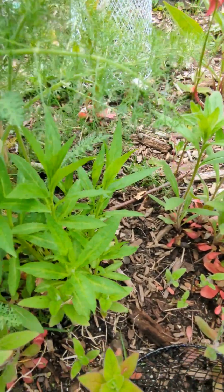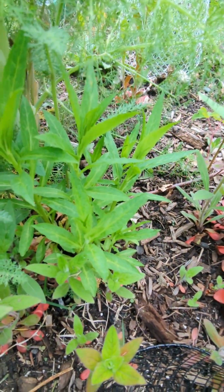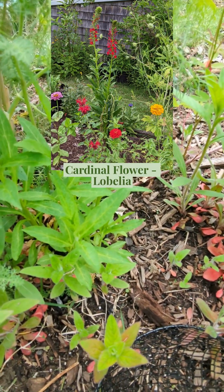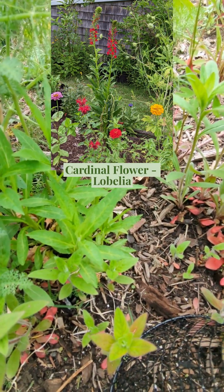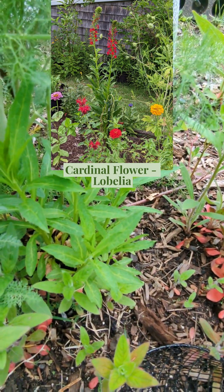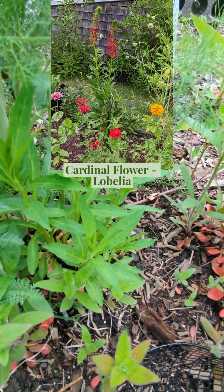So the next tallest thing that will show up, right here, is cardinal flower, Lobelia. It does get very tall too, and it's kind of interesting. It's like one big stalk of red flowers, open one by one. I'll add a photo of that. The hummingbirds love it, so I love it.